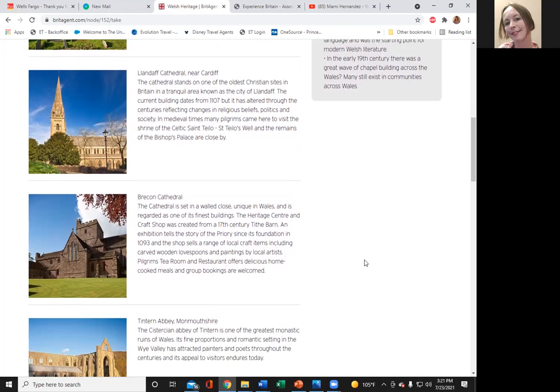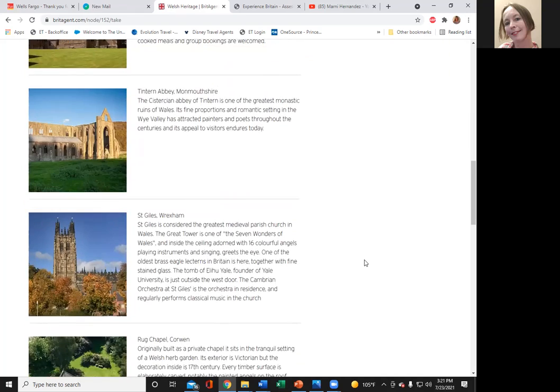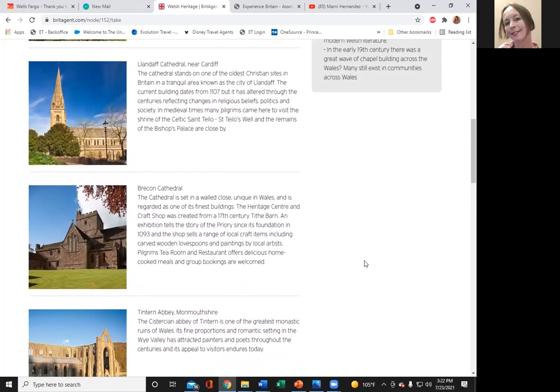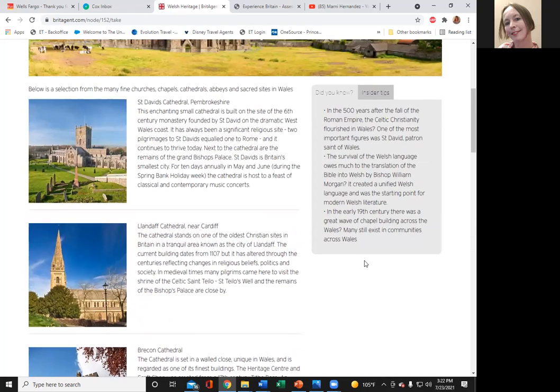St. David's Cathedral, Pembrokeshire. This enchanting small cathedral is built on the site of the 6th century monastery founded by St. David on the dramatic West Wales coast. It has always been a significant religious site. Two pilgrimages to St. David's equaled one to Rome, and it continues to thrive today.